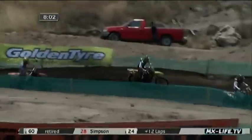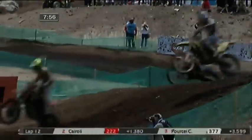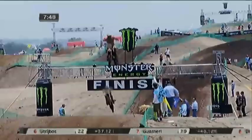Cairoli though, still pushing on. And has he gone up the inside? He does. He moves the Belgian aside. Just through there. Two corners to go from the end of the lap. And we've got a new race leader. Tony Cairoli is going to be the new race leader as he comes through over the finish line jump now.